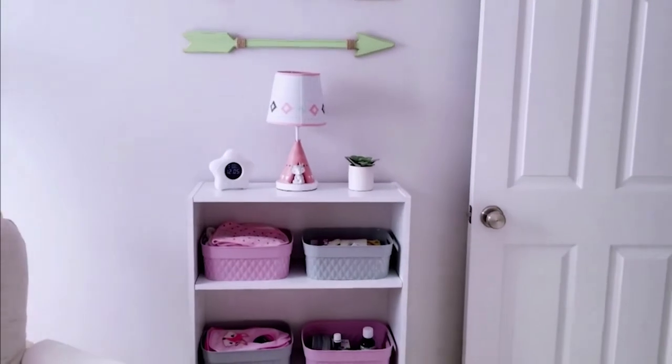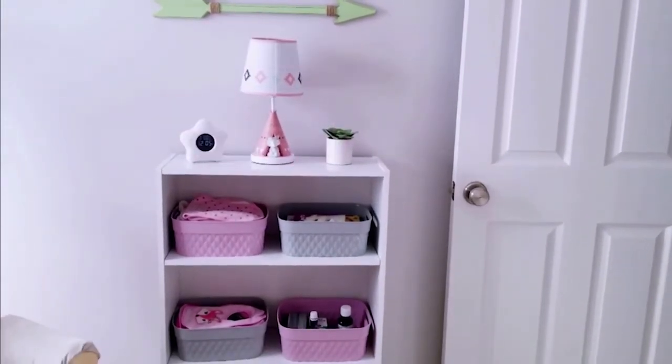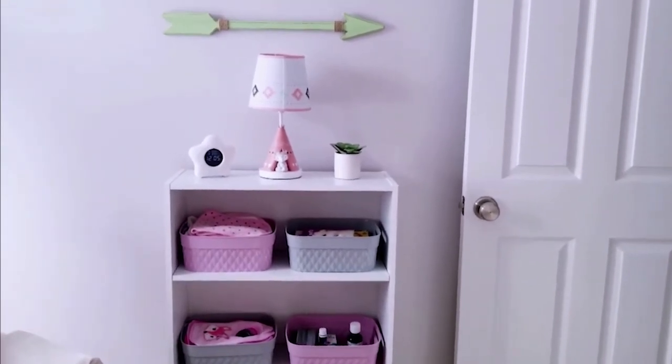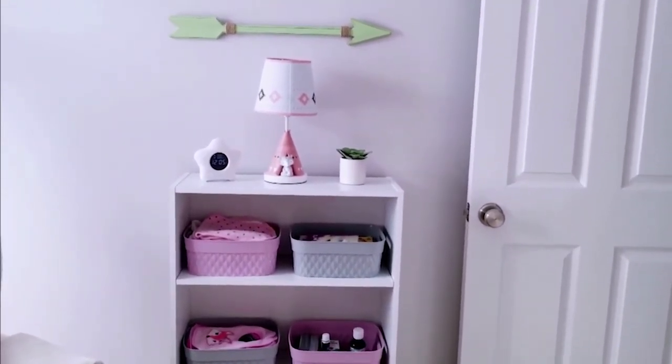On top, we have just a lamp. It is a lot brighter than we thought it would be, which is why we ended up purchasing several other small lamps that we use instead. But this is a good bright lamp, it turns out.